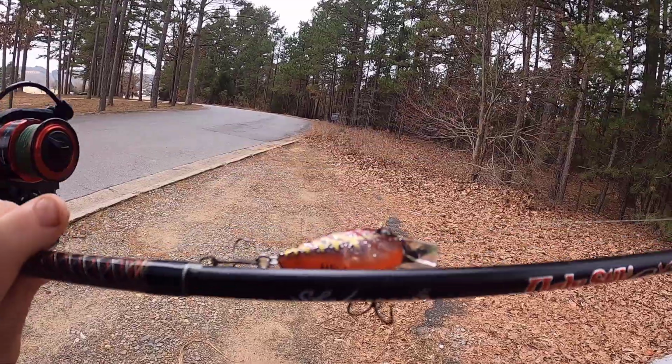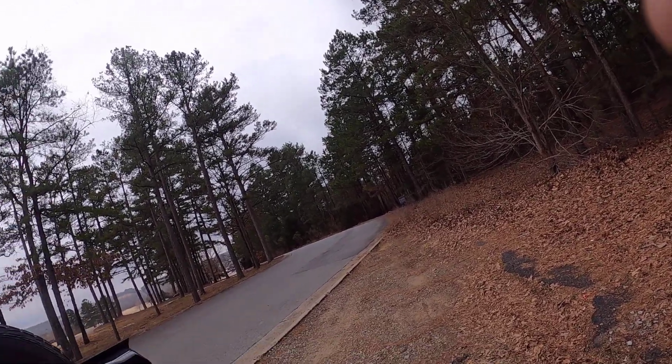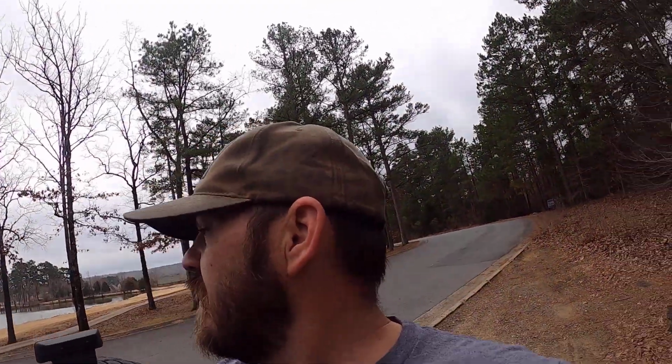So I can see what I'm looking at. And you know, I don't typically use crawdad colors because fish don't look like crawdads. But hey, it tore it the hell up today. Got four different types of fish. Got a lot of little bass, crappie, a couple big bluegill, and one warmouth.